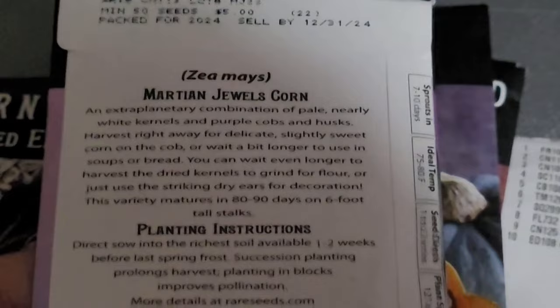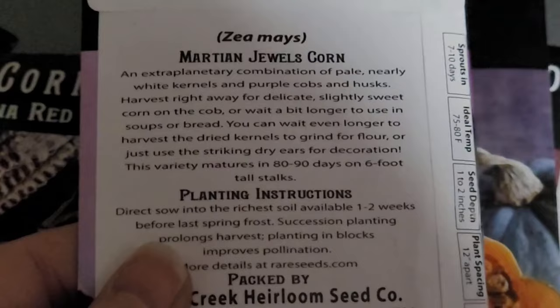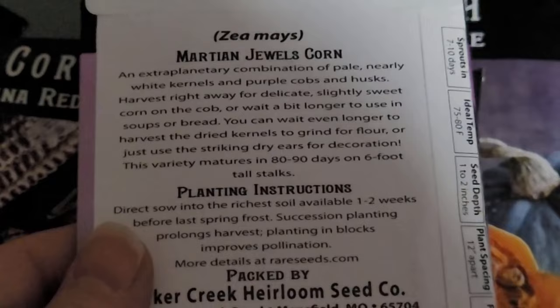That was $5. And these are pretty beautiful. These are beautiful, by the way. Almost white kernels, purple cobs and husks. So you can harvest right away for sweet corn, or I like the versatility here, wait a bit longer to use in soups or bread. Or wait even longer to harvest the dry kernels to grind for flour.